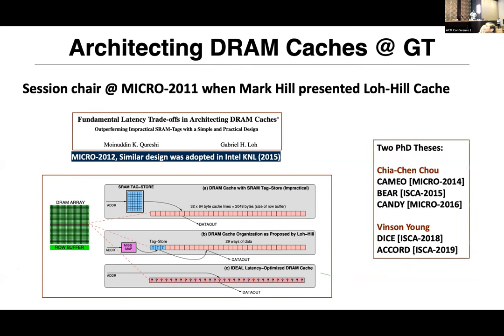As a young academic, this was a very fertile area of research for my students. One of my first students got a PhD in this area. They went on to industry. So memory system is very close to my heart.